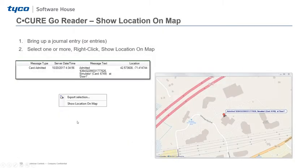So here's a little close-up of that GIS feature I was talking about, right? Each card swipe gets a latitude and longitude stored in the C.CURE database. And back at the monitoring station, you can select 1, 10, 100 different card swipes from the journal and map them all on a map. So you can, at a glance, see where the card swipe activity is happening. Right, very cool.